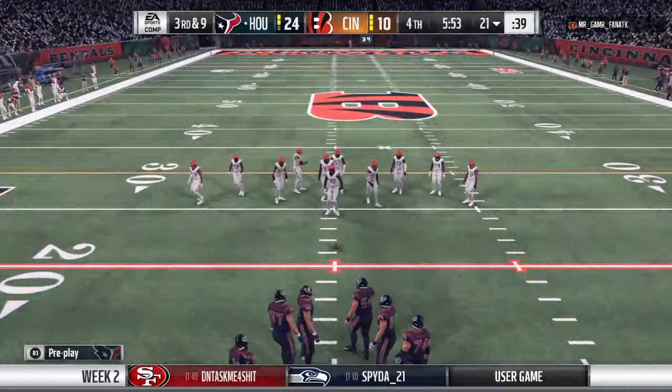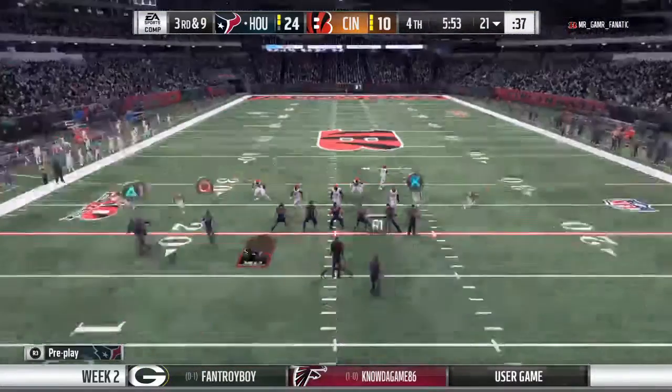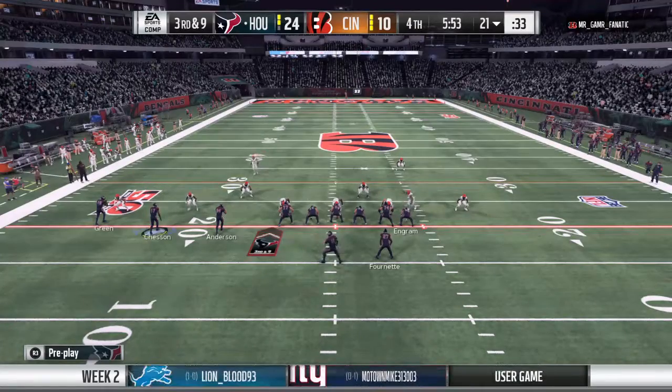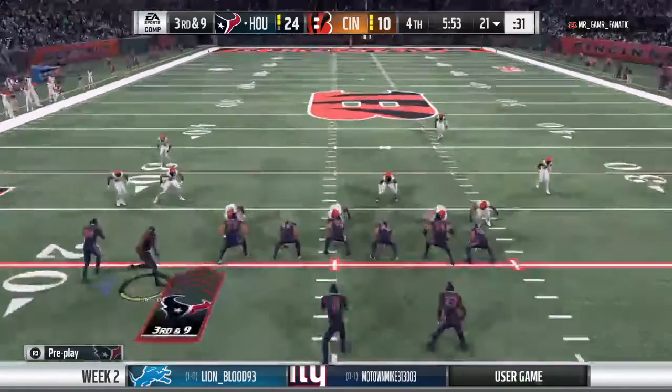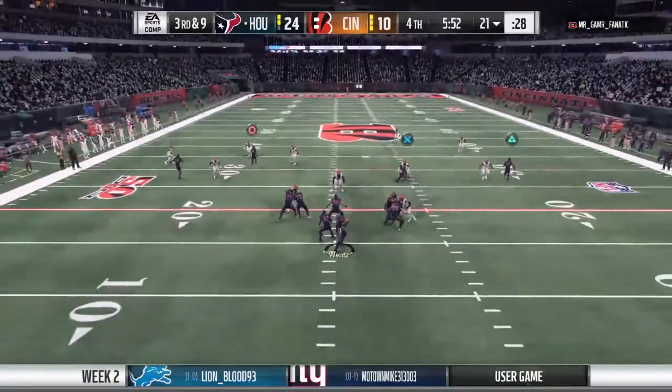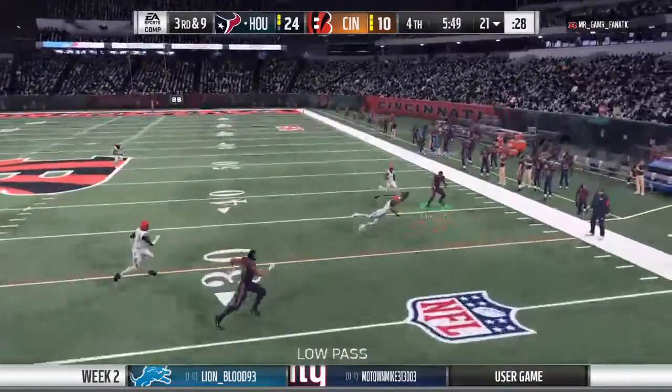The Texans on third down. They've been good, 3 for 4 thus far. This is 3rd and 9. They'll bring a receiver in motion right. Now a play fake. Wentz.